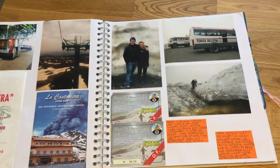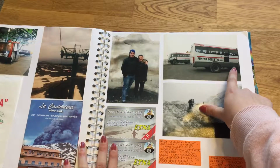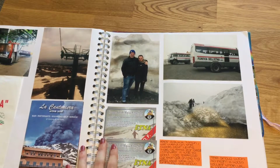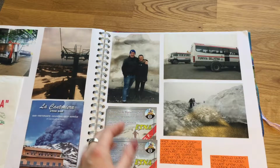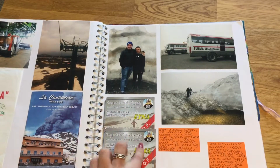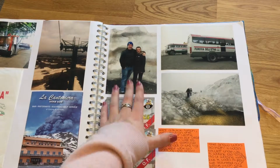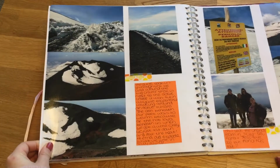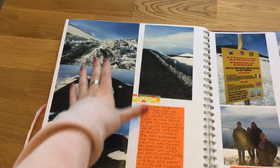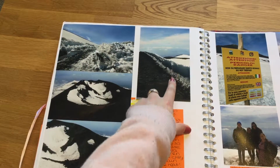And then to get to the rim of Mount Etna, you had to get in these big trucks. They were massive, absolutely huge. You had to get in those to drive you along through the snow and ice, and then you could start walking. This is our ticket for our guide that took us around. And this is us next to the ice walls, which were massive. And this is us walking around the rim. So this is what the snow was like, and this is the ice walls and things.